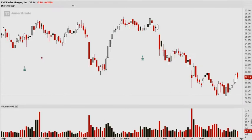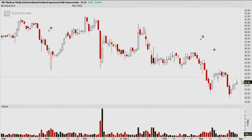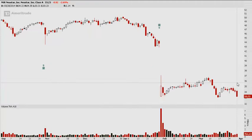Some of the shorts that I'm looking at for the coming week: HAE, a nice bear flag pattern; KMI, a little bit of a bearish candle up here; MR, an inverted hammer on lower volume; NSR is the last one, looking for this one to break lows.